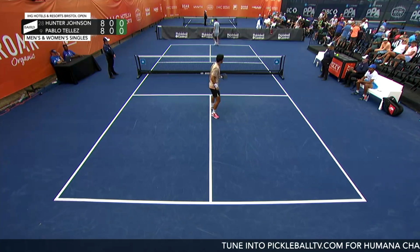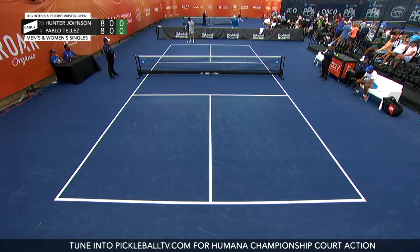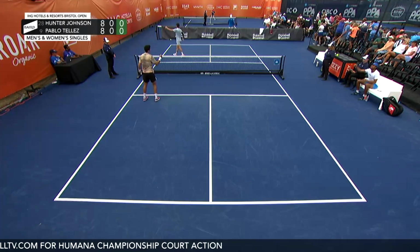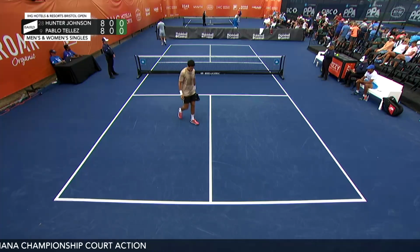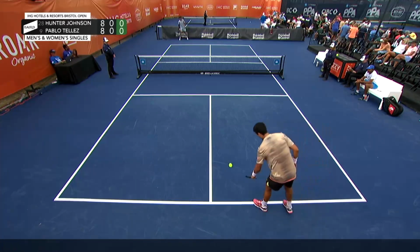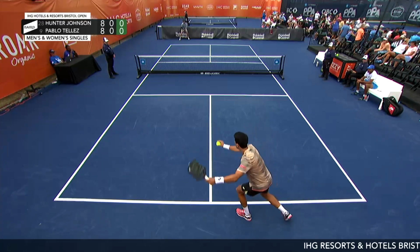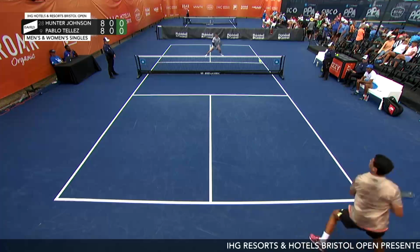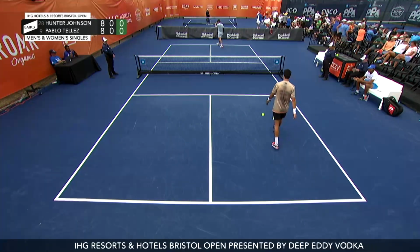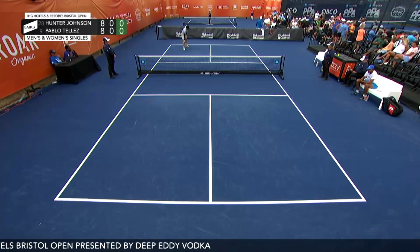Again, Hunter's hit that corner, almost that same spot quite a few times. Just that tight angle there. Absolutely. Pablo's doing really well covering that forehand side. When you hear Hunter saying that he gets it every time, he's got that coverage. Still no damage after this timeout. Still a steady 8-8. It's really anyone's game at this point.